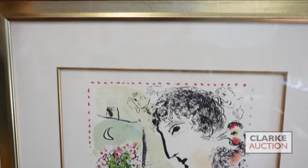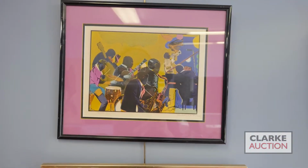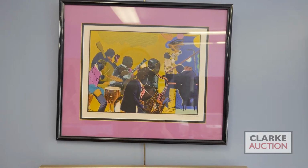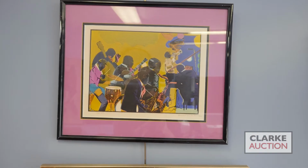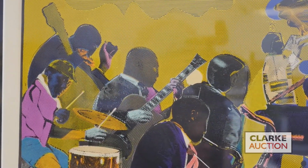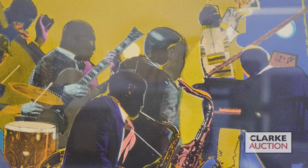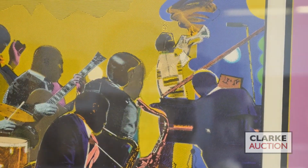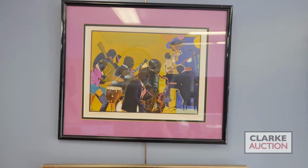Above it we have a really marvelous screen print, etching, and aquatint by Romare Bearden, titled Out Chorus. Bearden is one of the most important African-American mid-century artists, known for his work in prints, but also collage, which I think you see communicated here in this piece, depicting a jazz band in full tilt, but using various techniques to depict the players.